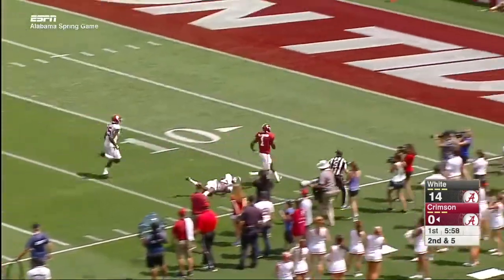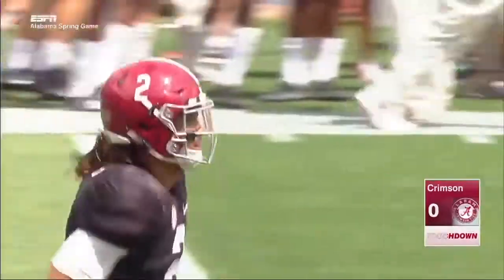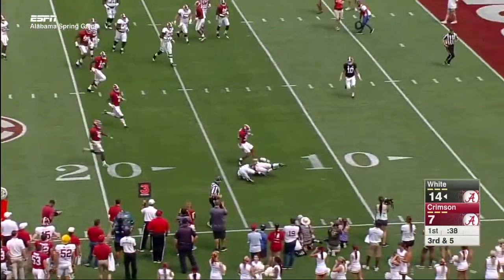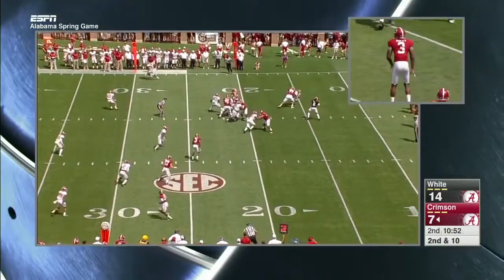Another downfield strike and a touchdown to Robert Foster. What a nice response by Jalen Hurts. Absolutely. Ball thrown downfield. Well, here's a glimpse of it at third and five, and it's picked off. And down inside the 15-yard line is McDonald. It's 49 that maybe can provide that pass rush.